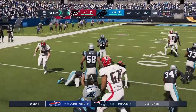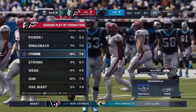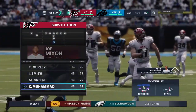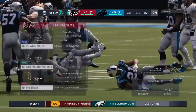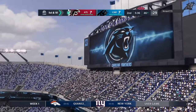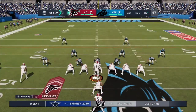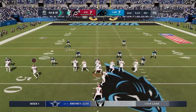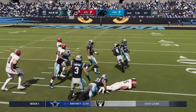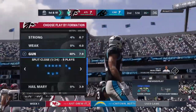And he'll be taken down, but not before he gets into enemy territory. Back-to-back nice gains. That one for 14 yards and another first. And a Falcon first down. So from Panther territory now, it's 1st and 10 at the 46. On first down, Muhammad. And he's got this down to the 35. 11 more on that one and another first down.